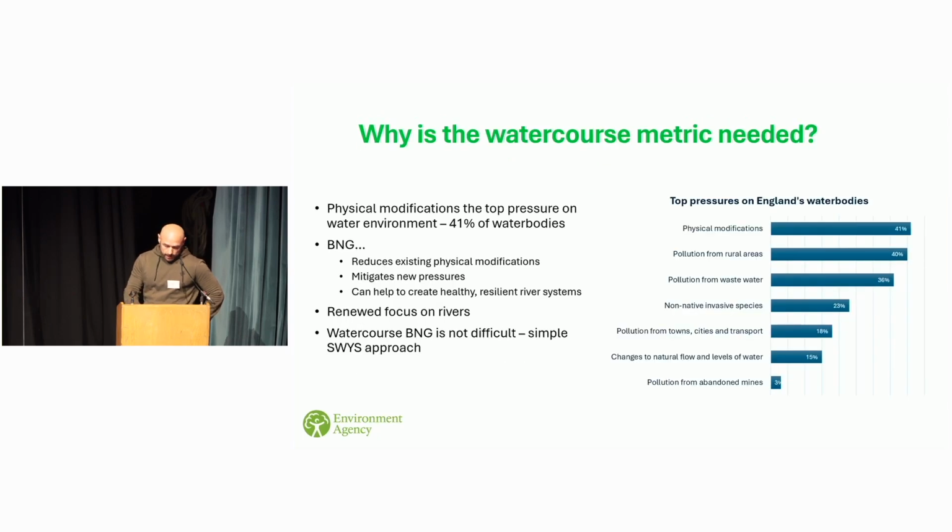So why do we need a watercourse module in the metric? Or perhaps to put it another way, how will BNG help to restore biodiversity in our rivers? Well, according to the Water Framework Directive, physical modifications is one of the top pressures impacting the water environment, with 41% of all water bodies impacted by it. By physical modifications, we mean interventions that have changed the shape, the flow regime, or the natural processes of a river and its floodplain. So in other words, where we've knackered the river.